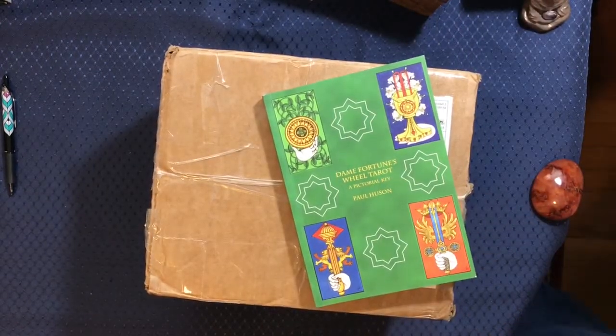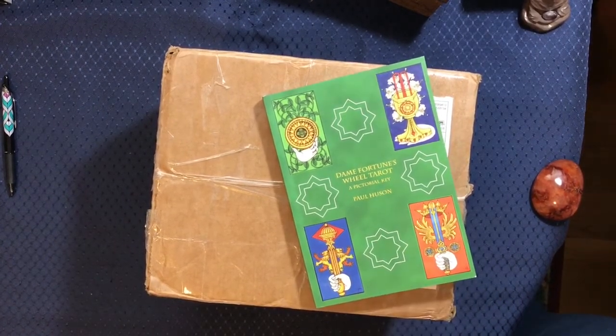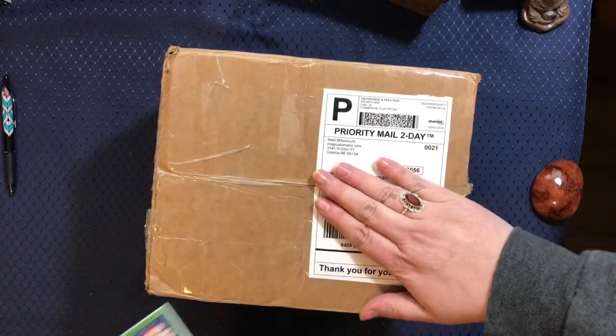So I picked it up, and I'm going to see if I don't use it now, because I do love the images, and the images on that deck are sort of a melding between a modern deck and a Marseille style deck. So anyway, that's kind of beside the point.